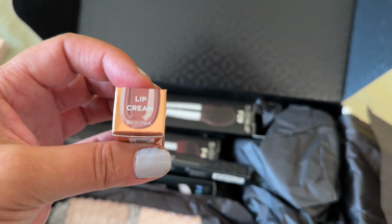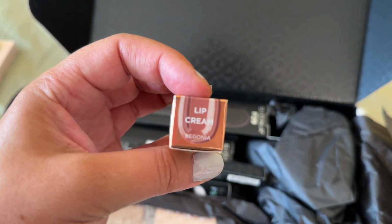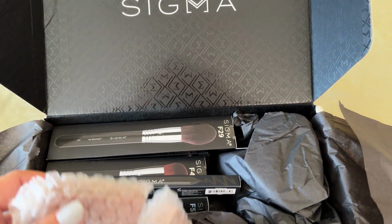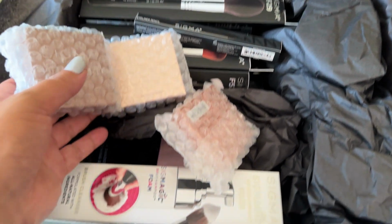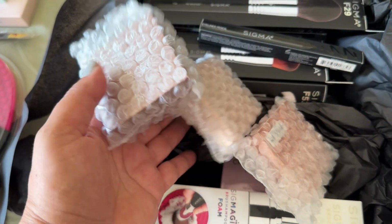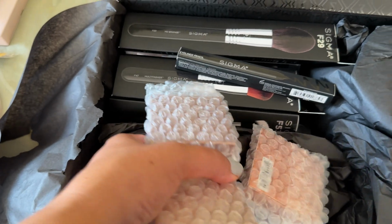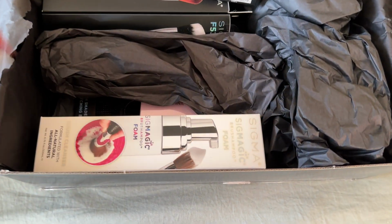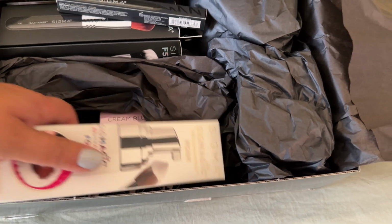Now, being in Australia, it's a bit difficult to sort of have them. We don't actually stock the Sigma eyeshadows here, so that's a bit of a challenge. And any of their makeup, for instance, pretty much only the brushes are sold here in Australia, I think in Sephora, or you can order online as well.